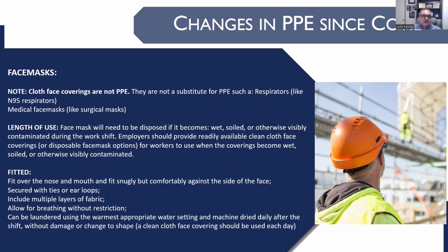Length of use. Face masks will need to be disposed of if they become wet, soiled, or otherwise visibly contaminated during the work shift. Employers should provide readily available clean cloth face coverings or disposable face masks that meet the standards for workers to use if coverings become wet, soiled, or otherwise visibly contaminated. So again, you have to have replacements. They can't wear them days upon days. A lot of this was standard before, right? But since the onset of COVID, it has become a lot more enforced in the field, as we're seeing. So how do you fit them?